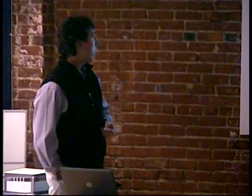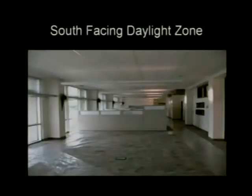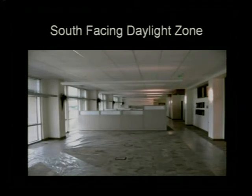I have a shot here on the south facing daylight zone, and this was the narrower floor plate, and we elected to use the same length of light fixture but go ahead and daylight harvest throughout the entire space. And as you can see, the daylight system is operational. Here's a good picture of the light shelves in action.